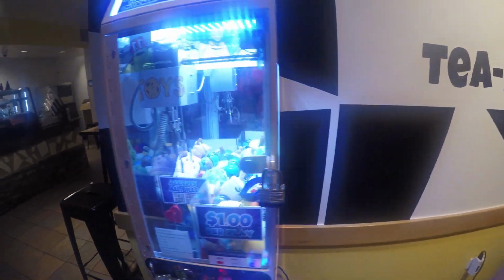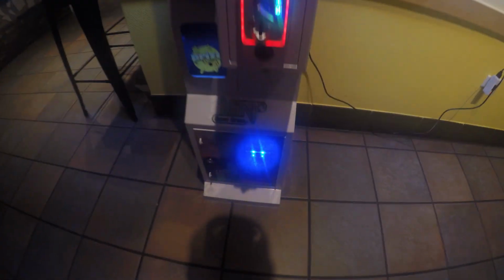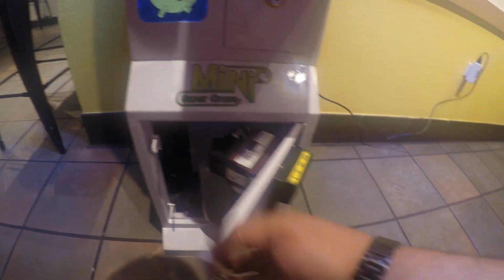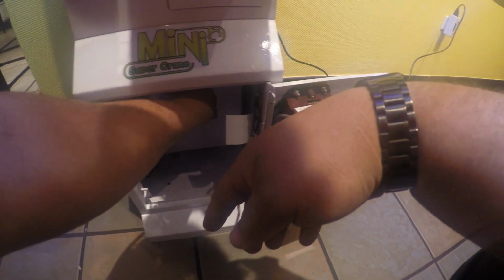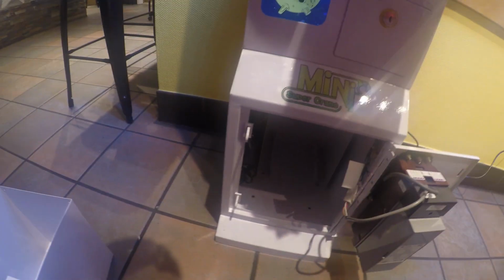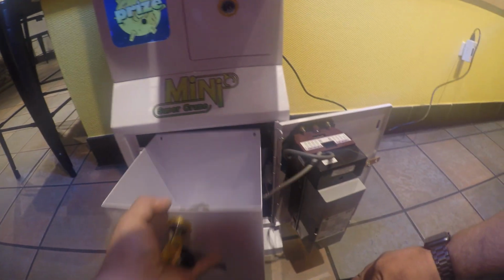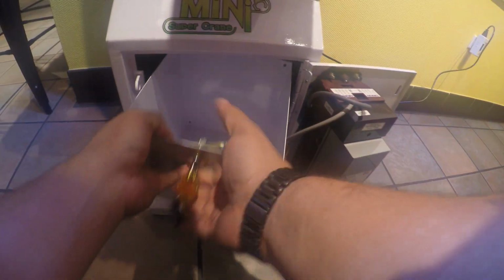Gonna go ahead and head on to the claw machine next. This is at the Boba Tea shop. Came back a few days later and gave it a restock. See how well it does. Waterfall there. They do like using the cash on this one.